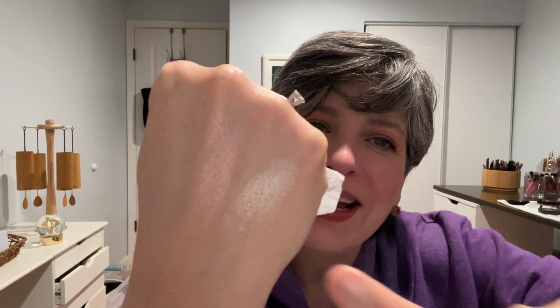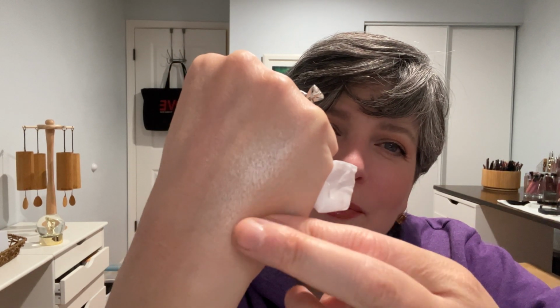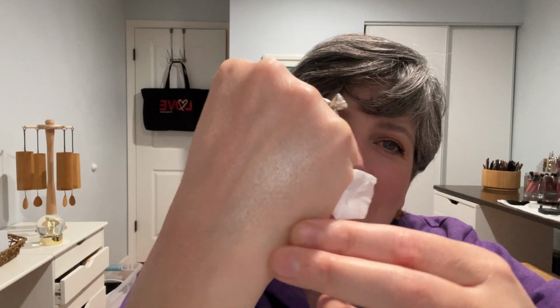I don't know if you can see the difference. Like these ones are more highlighters. And then this one, even though it has that reflective quality because of the light, it feels and it covers more like a powder will do on the skin. It's interesting. So I'm telling you, it's a different sort of texture.